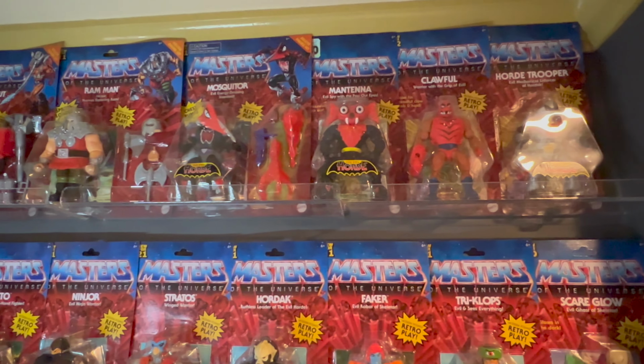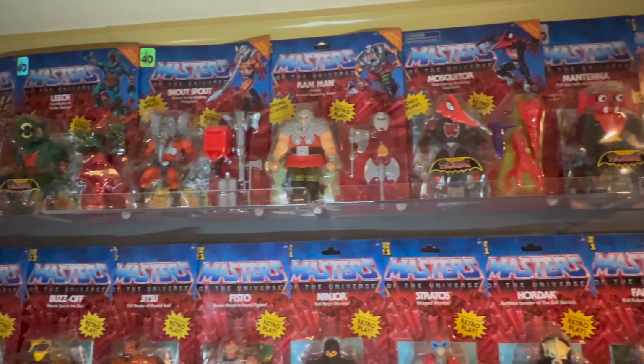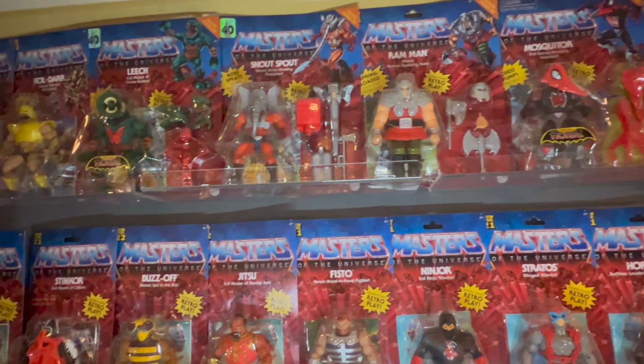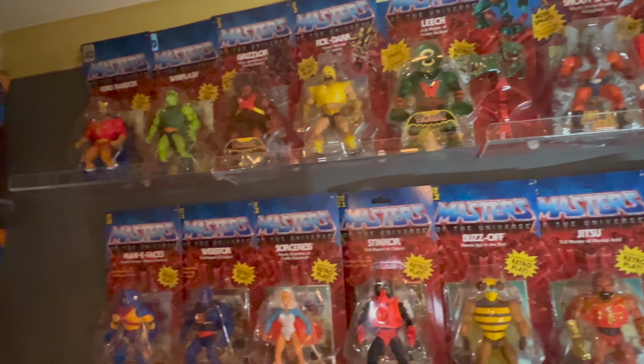Now, this was my favorite line of toys growing up. I played the heck out of these things, man, to the point where the arms would fall off, the legs would fall off. There was so much paint wear, it was crazy. But this is my collection. I have most of the main figures in this collection. The only ones I don't have are probably the newer characters that weren't in the original line.